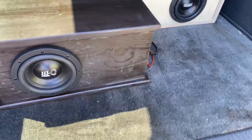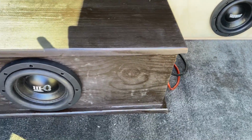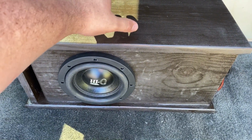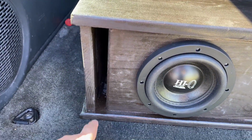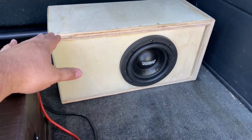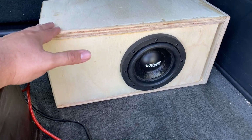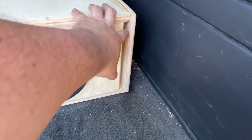While we're over here, you may be able to see the box differences in size. It's not a whole lot. The Savard takes a 1/2 cubic foot, and it needs 8 square inches of port. So it's a 1-inch port, 8 inches high. The Sundown, on the other hand, calls for 0.3 cubic foot, which is almost half the size of this one internally, and it calls for a 4 square inch port.